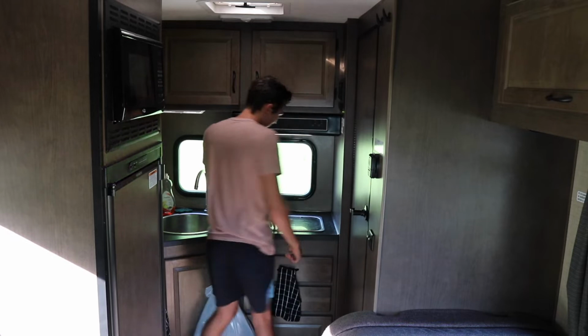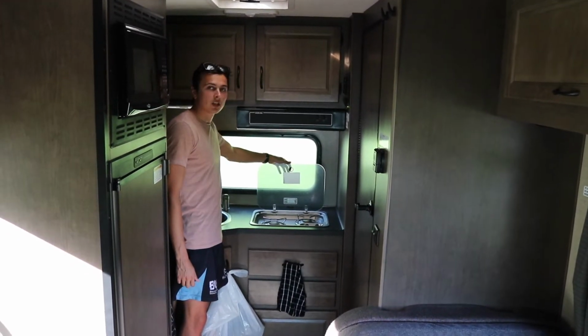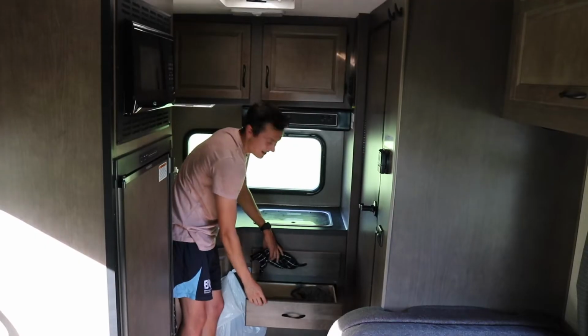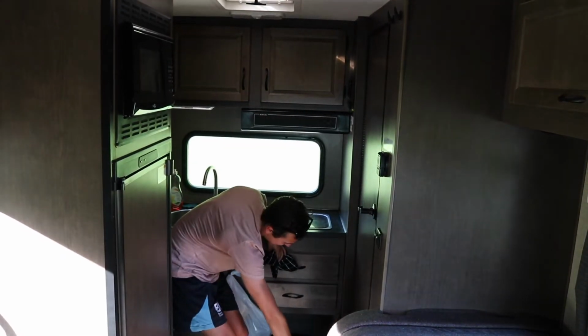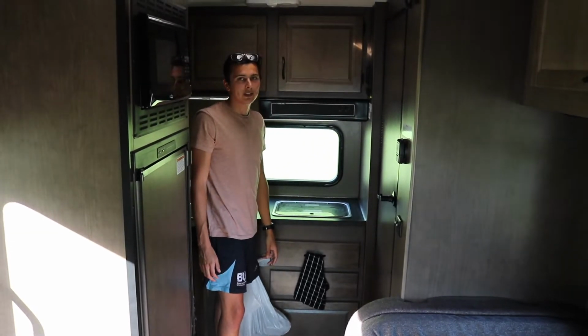We've got a 2 burner stove as well. You've got plenty of room to cook. Storage down here, another drawer, another cupboard. So plenty of storage for all your food. You don't need to worry about where you're going to keep things.